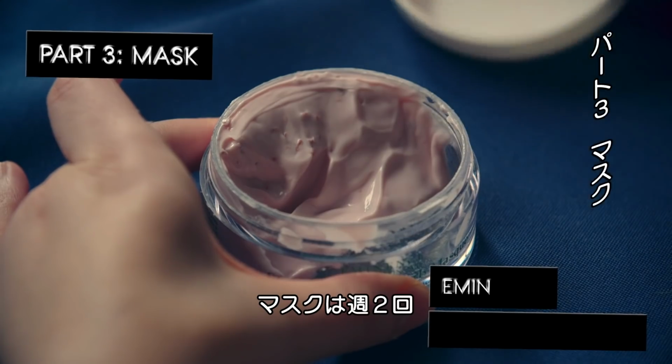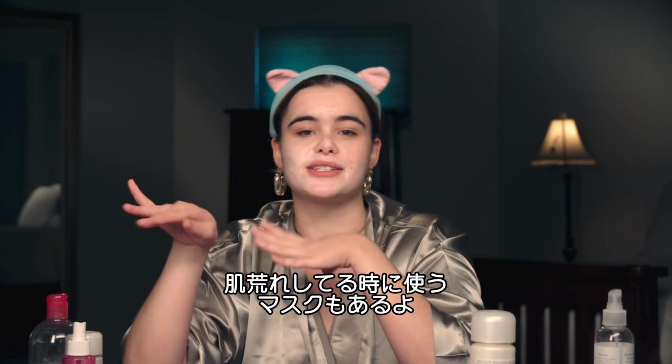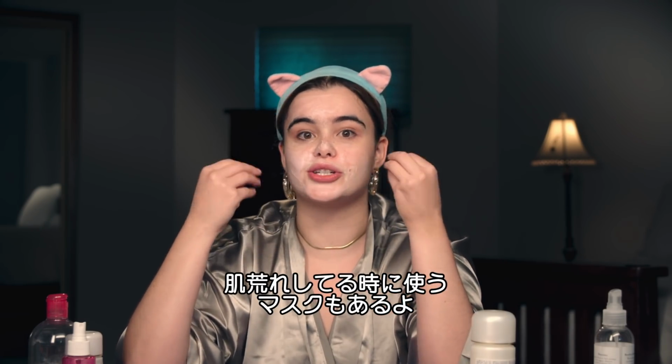I like to do a mask twice a week. I like to use this mask when my skin needs moisture, and then I have other masks for when my skin's looking a little bit crunchy and it needs a little help.